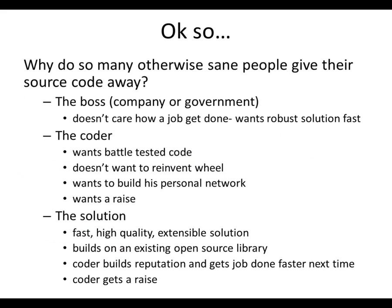It's robust. And the coder has built his own network in the course of doing that. He's added some bit of improvement to the existing open source, and in the process of doing that, he has built his street cred within a global network of top computer people. Okay, so that improves his own personal worth. At the same time, he improves his company's bottom line. And he's paid to do it. So the company is paying him to write open source code. Okay, just a key idea there.